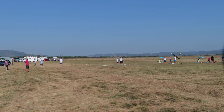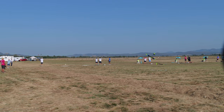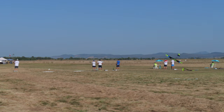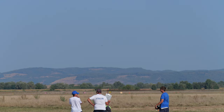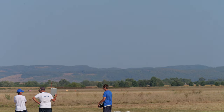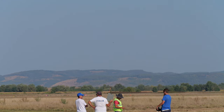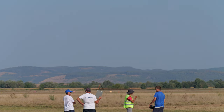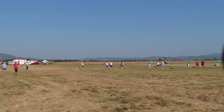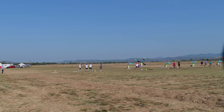Thermals are just starting to cook, so there's now a group of birds down there in the distance, two or three of them. Not sure if you can see them. That's all that these juniors have to indicate a thermal right now.